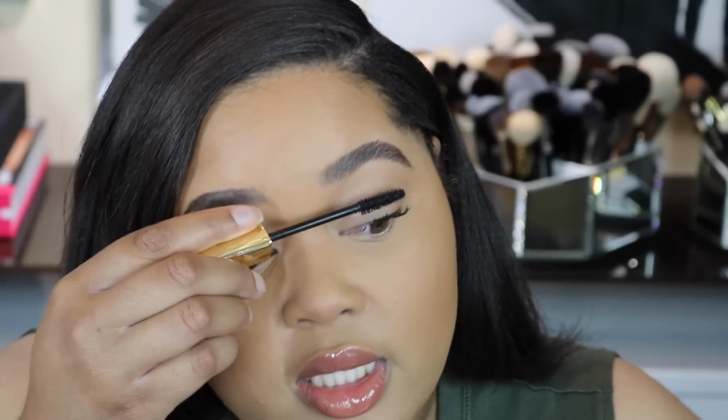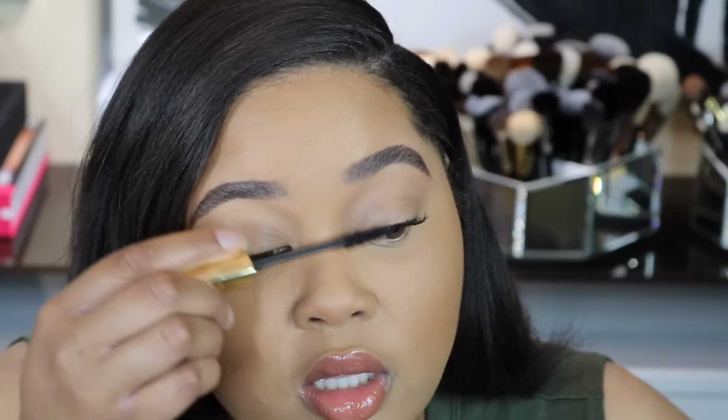So again, one dip. Let's just see what we get. So far with one coat, which side do you all like the most? I am gravitating towards this one because it is a little bit thicker and I still get that length. With this side, I'm getting that definition. It's giving me length, but because my eyelashes are already thin in the first place, sometimes I need that extra bit of volume to really just juice them up.